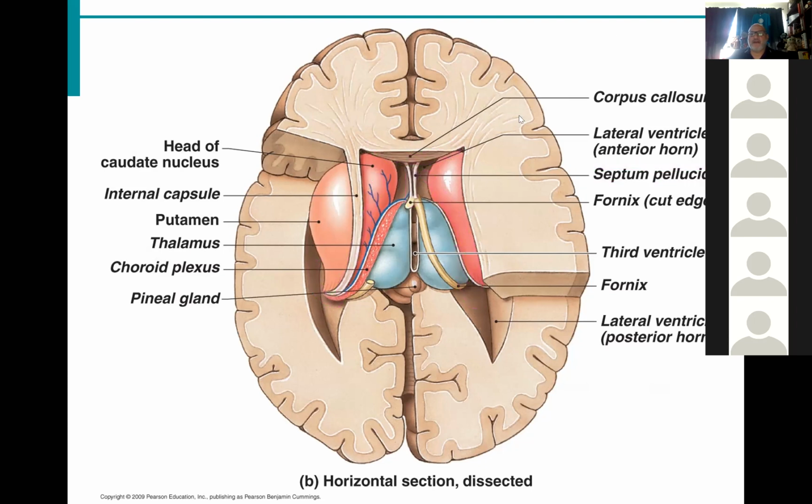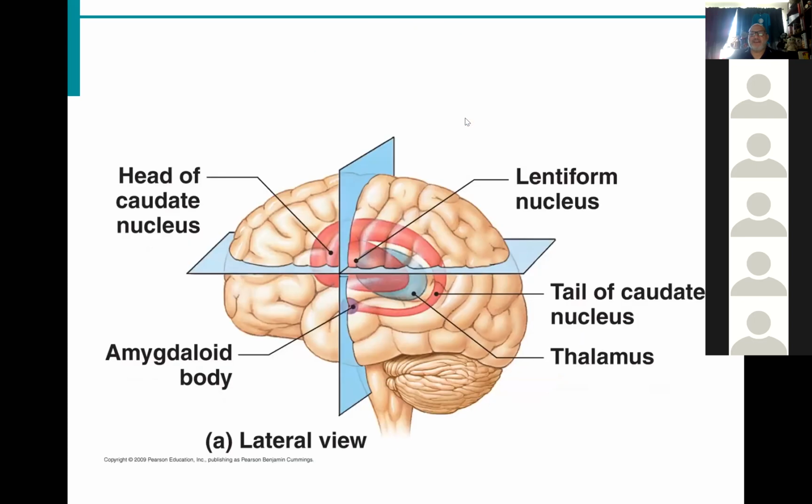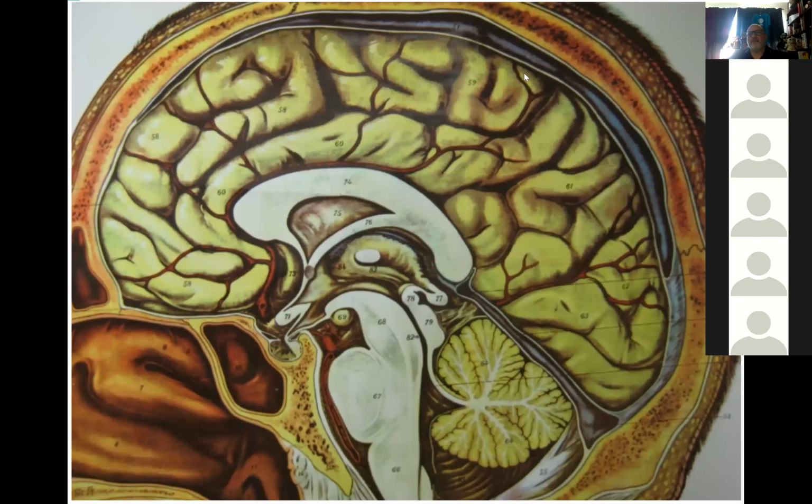So if we look again at this picture, here is the septum pellucidum beneath the corpus callosum. But the other place that you see it that makes it really easy to find, actually, let's even use that picture. I like this one even more. Corpus callosum, fornix, and notice in between the corpus callosum and the fornix, this little piece of tissue right here, that is the septum pellucidum. So find the corpus callosum, find the fornix, and in between is the septum pellucidum.